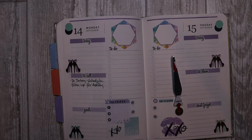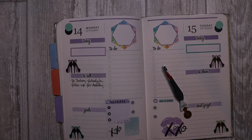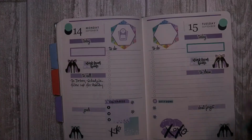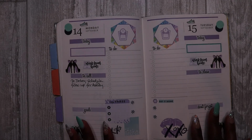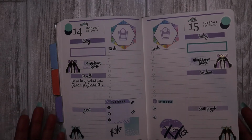Now I'm going to look at appointments that I have throughout the week. I know right off the bat I have appointments for Monday and Tuesday. I also use my work from home stickers. I also need my scales and my steps for the week, so I'm going to use these purple scales. So those are my Monday, Tuesday pages for this pay period, and I really do like the way that this turned out and the theme with the purple and teal. It really turned out very nice.